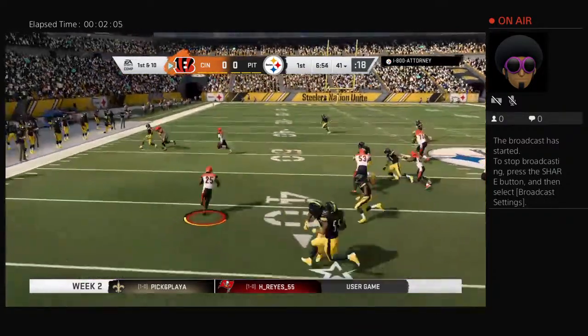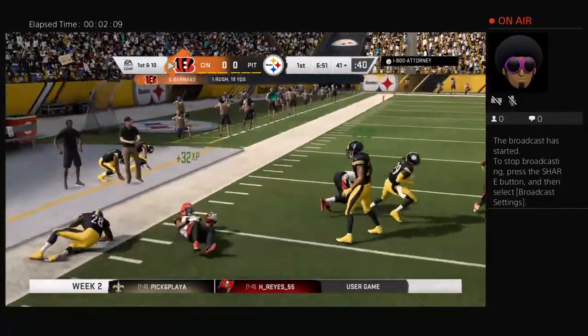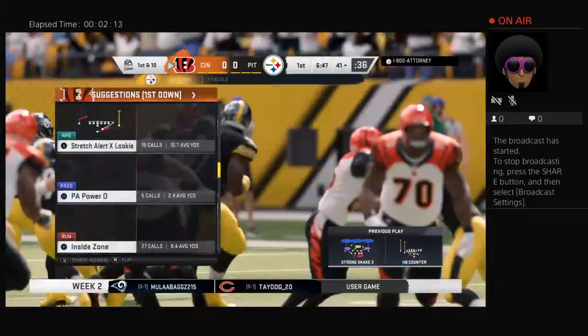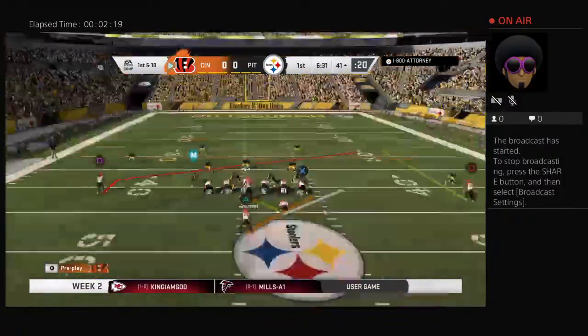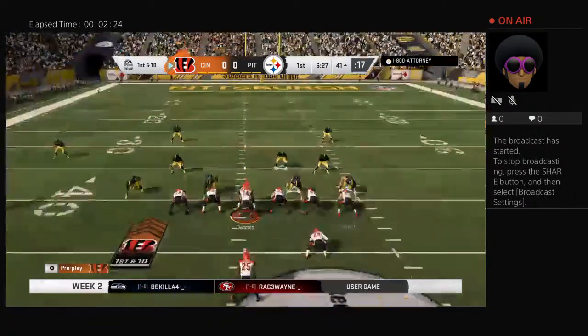They'll start on the ground here with Bernard. And taking it across midfield and just shy of the 40. First play of the drive, a success, 19 yards. That's a very nice gain there. A confidence-building run. Love the execution up front. And the way he pressed the hole, absolutely perfect.